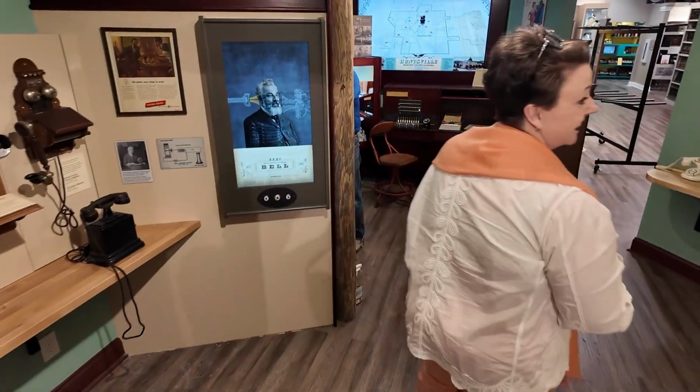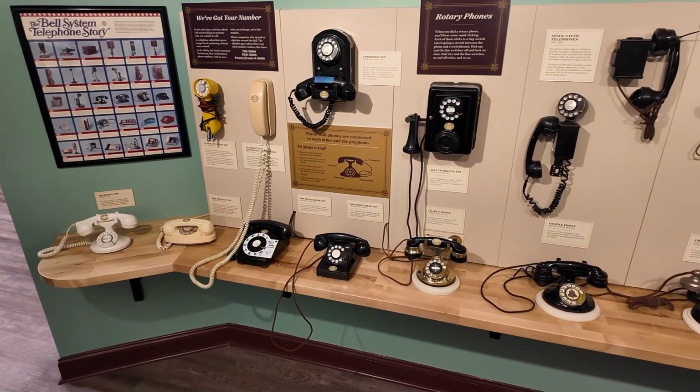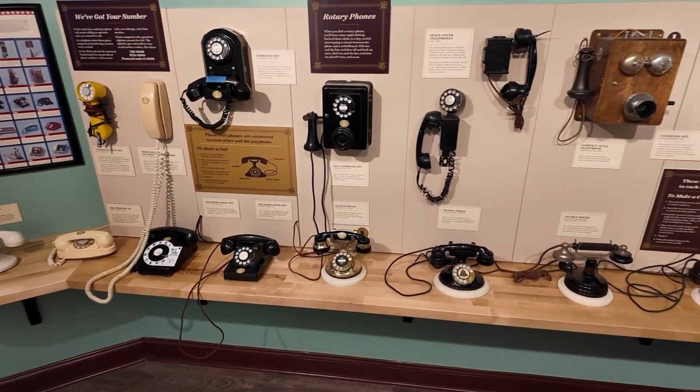Then, of course, leads us into, guess what? The invention of the telephone. We have a really cool system here where people can pick up and communicate between two phones.